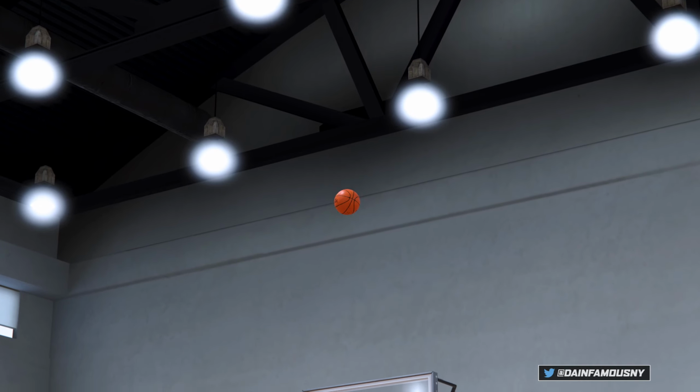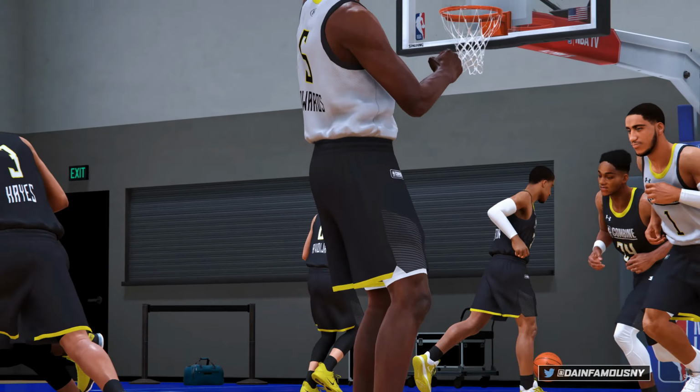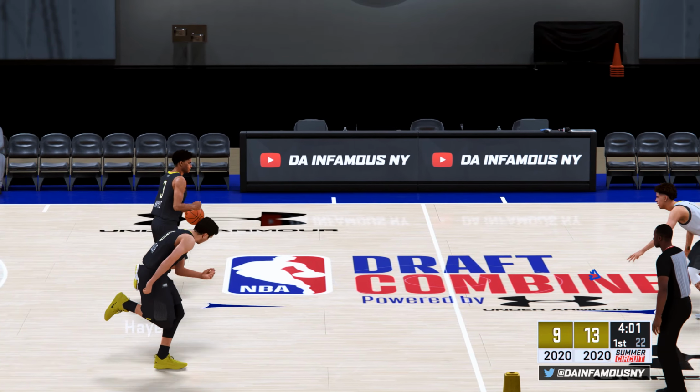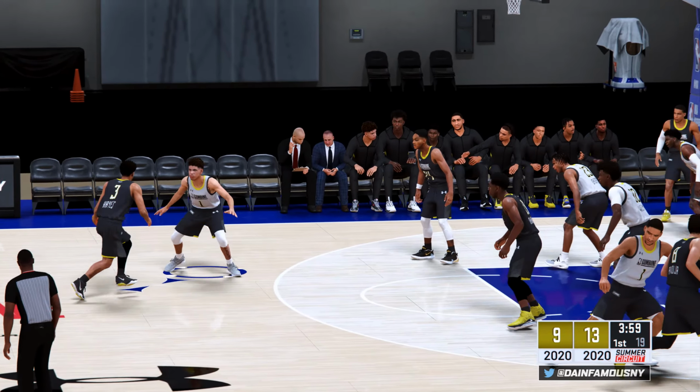Yeah, I love the communication and the chemistry between those teammates. Here's Hayes, gotten 4 of 6 field goal attempts to drop in the first quarter. Get going!